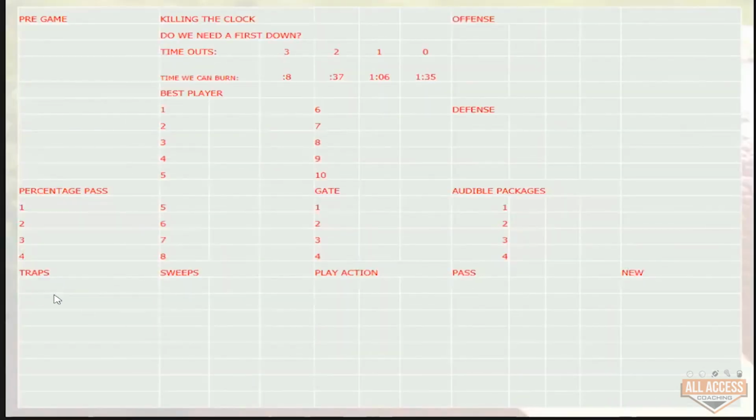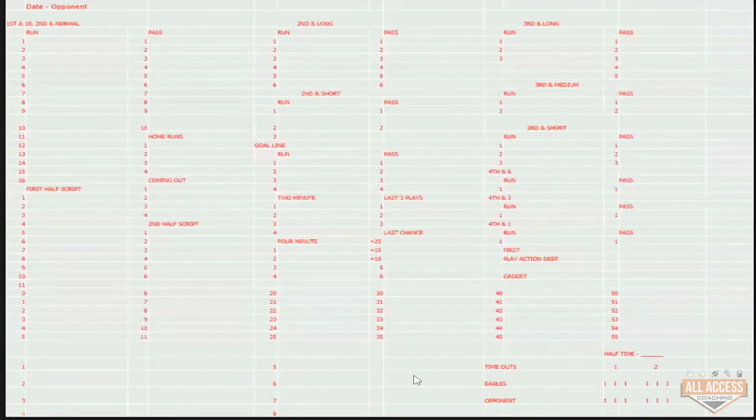Sorry. I list our traps. I list our sweeps. I list our play action. I list our pass, and any new ones this week are listed, so I have access to it. That's one side of the sheet. On the back side, here you go.